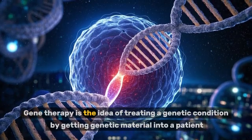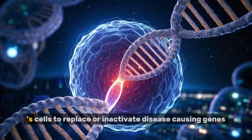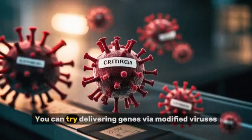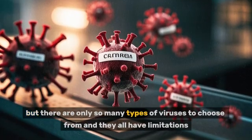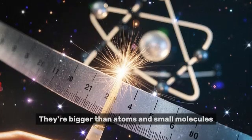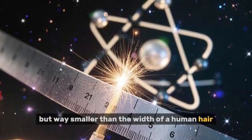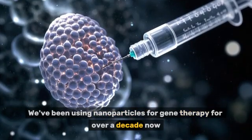Gene therapy is the idea of treating a genetic condition by getting genetic material into a patient's cells to replace or inactivate disease-causing genes. You can try delivering genes via modified viruses, but there are only so many types of viruses to choose from, and they all have limitations. They're bigger than atoms and small molecules, but way smaller than the width of a human hair. We've been using nanoparticles for gene therapy for over a decade now.